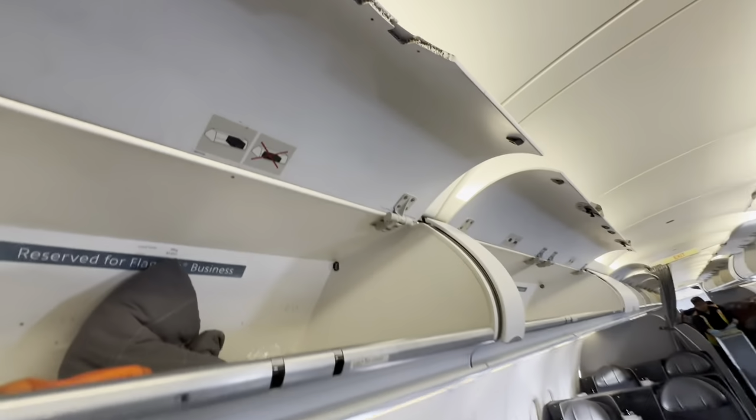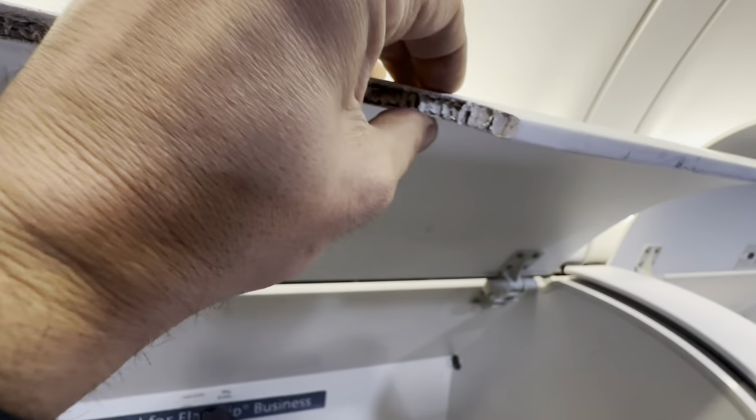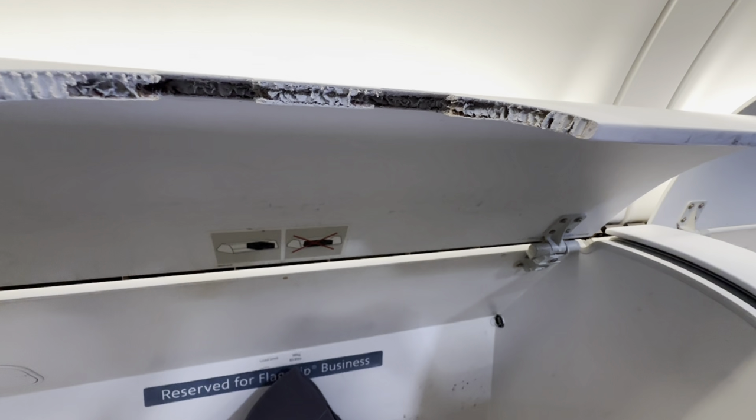But here's a good look at how the overhead bins look. They're all composite, honeycomb. Believe it or not, most of your sidewalls, overhead, even the floor you walk on are this material. It's honeycomb composite material. It might look fragile, but it's not. It's actually very strong. Regardless of that, we're trying to fix an overhead bin latch. This was quite interesting. Sometimes passengers get a little bit overzealous and they pull on the handle a little bit too hard and they forget it's just plastic. And it's okay, no problem. It's an easy fix.